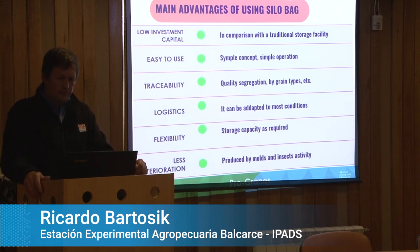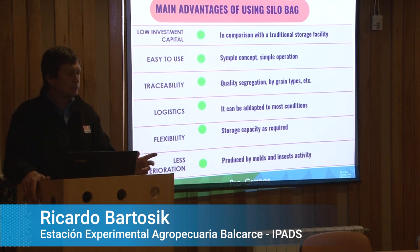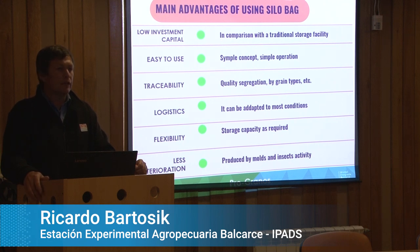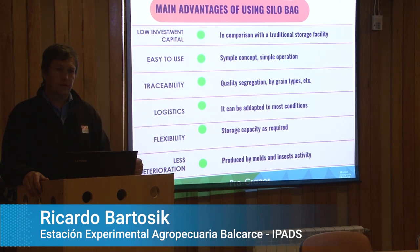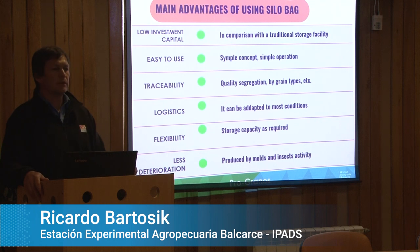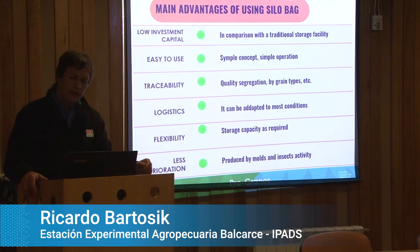We talk about logistics. You can adapt the silobag for different conditions. Flexibility, you will see in some of the examples, that if you have a good harvest, you only need to add more silobags. Next year, if you have a shorter harvest, you just make fewer silobags. So it's very flexible. And you have some advantages in terms of conservation, mainly regarding insects and quality problems due to insects.